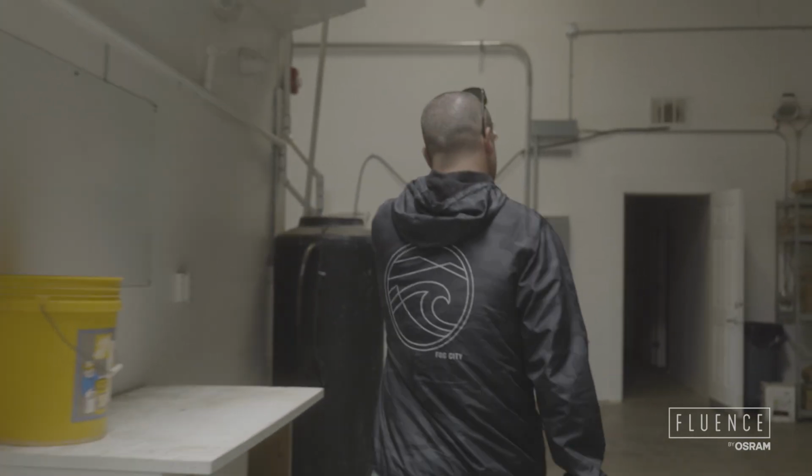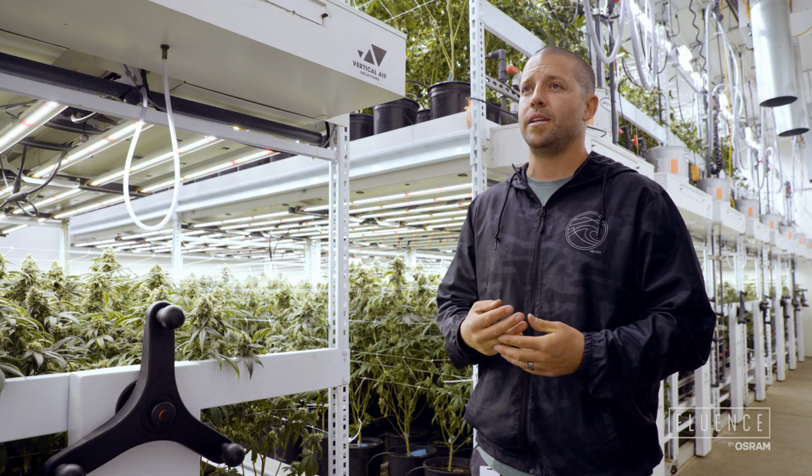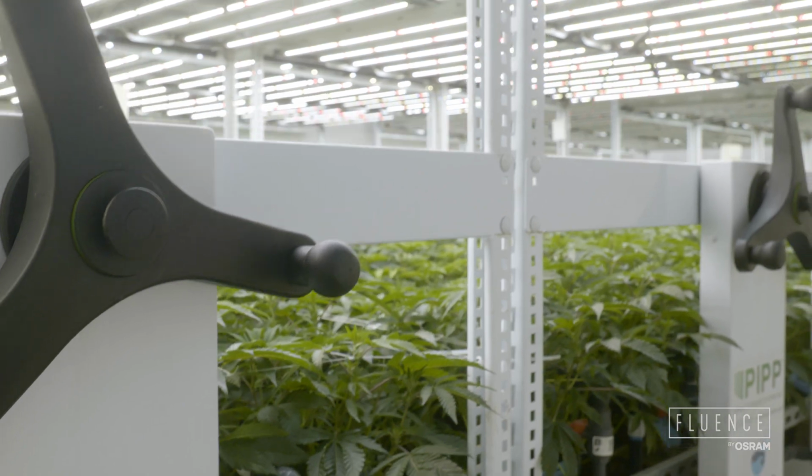We're going to be adding another building here in Watsonville, which is South County, Santa Cruz. We're going to be more than doubling our canopy. We're going to be looking to retrofit the space and really make it more efficient than it was before we got into it. We're going to throw in Pipp vertical air and Fluence.